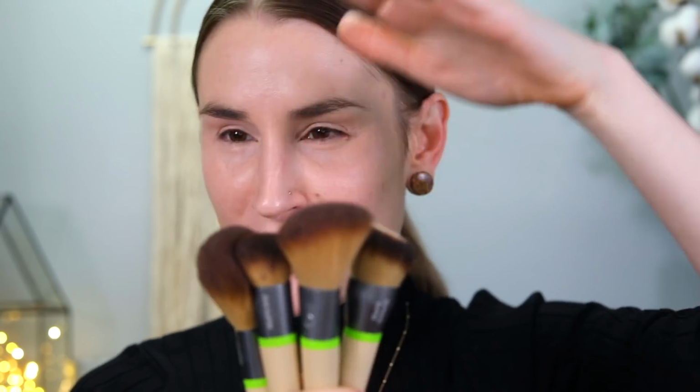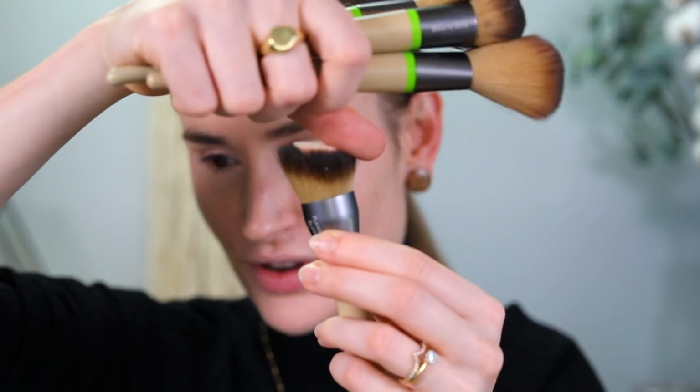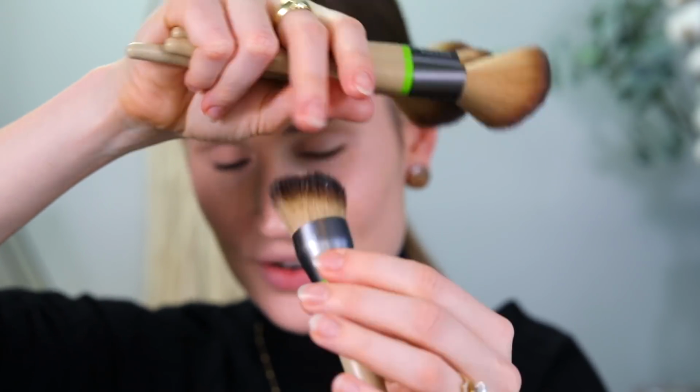Now I want to talk about the Ecotools interchangeables, because we've got a lot of different ways you can go here. I really expected to like this one, the Flawless Buffer, but I don't like it. It's really, really stiff at the top, and then it's got the duo fiber around the edges, and I just found it to be really odd. Maybe I just need to get used to it, but it just didn't do what I expected it to do. It was really difficult to use. But the whole thing with the interchangeables is that they come with one handle, and then they come with a tin that you store all your little brushes in.